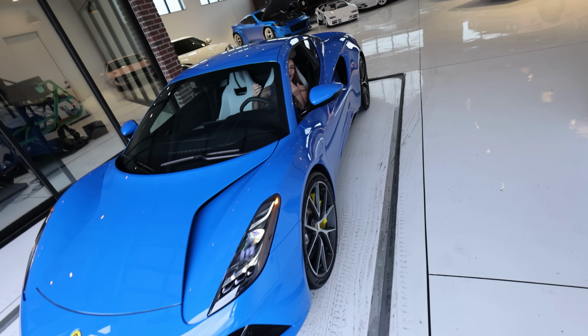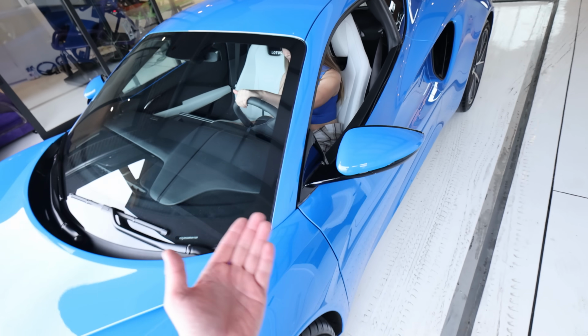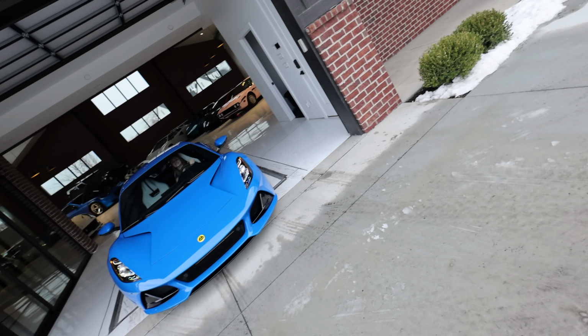That did not last. Whoa. I gotta go a certain speed. Right, because it's a new clutch pedal. I was just going to say, that did not take very long. Sophia wants to go for a ride in the Amira, so immediately we're taking her out.